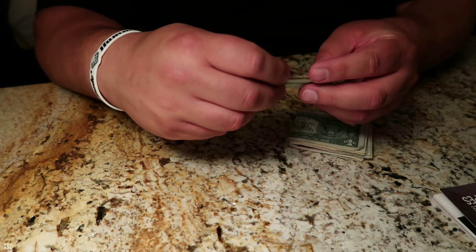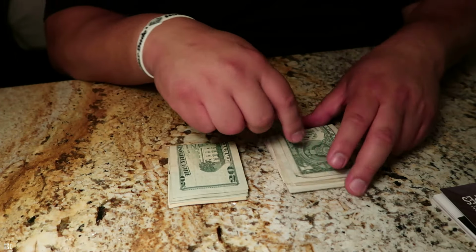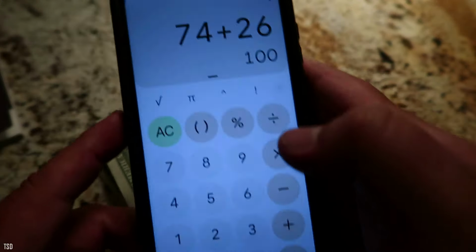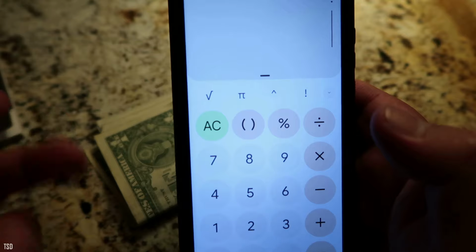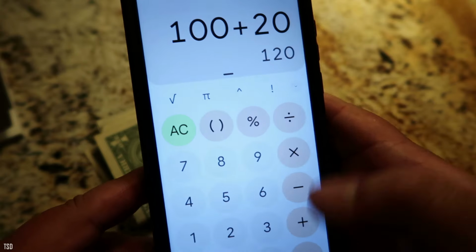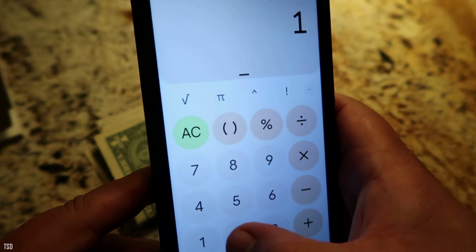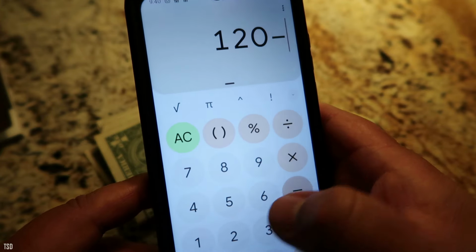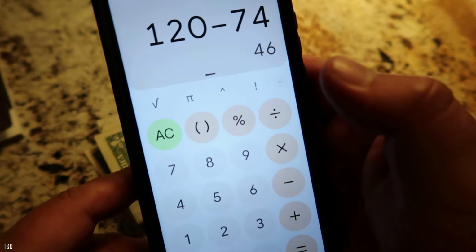I didn't lose. Okay. Here's 100. This is $20. All right, you guys, so we got this calculator. I got 120 right here. 100 plus 20, that's 120. So takeaway: I brought $74. So I won $46.